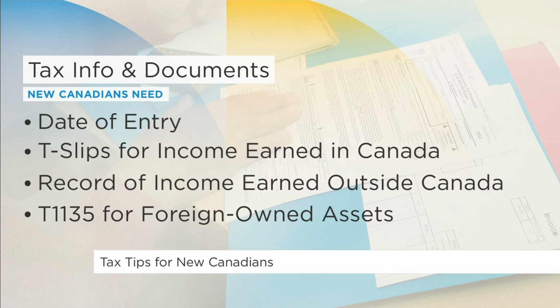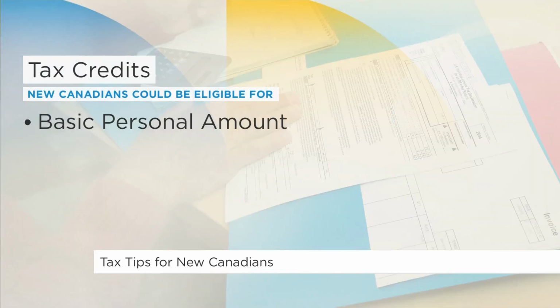Okay, what kind of tax credits and deductions specifically can new Canadians or people who are in our country for the first time or brand new to Canada take advantage of? So we have the basic personal amount, which is a non-refundable tax credit that the majority of Canadians are eligible for, and it's a large credit. Now, for new individuals coming to Canada, in order to claim the full amount, 90% of your income must be from Canadian sources. If you don't meet that threshold, your amount is then prorated based on your date of entry into Canada.